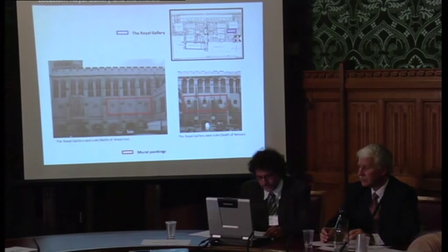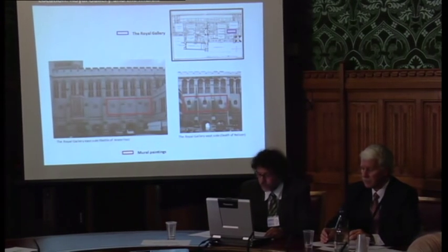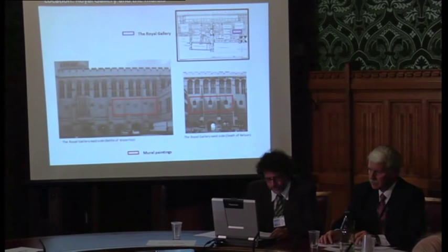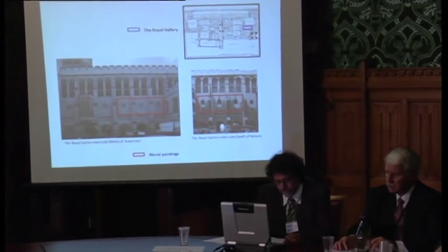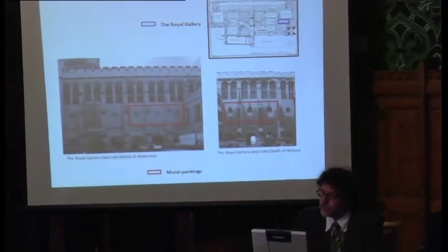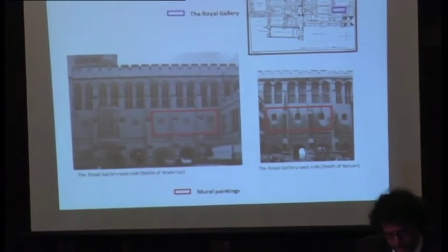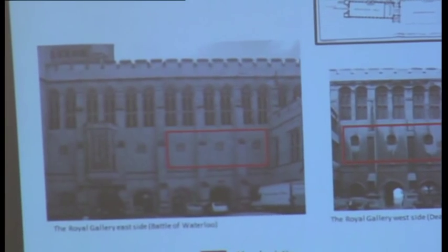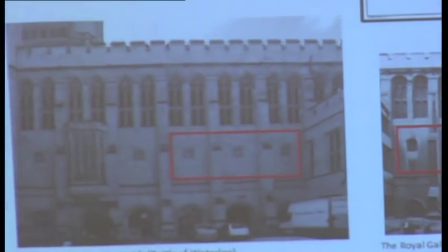Here, the location of the Westminster paintings in their architectural context, under the windows of the Royal Gallery. The wall construction is stone ashlar facing on brick. The plaster is not attached directly to the brick, but onto a wooden lath construction with an air gap between this and the exterior wall. The intention was to help isolate the painting from the damp exterior wall.